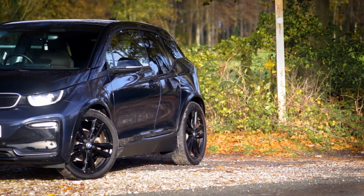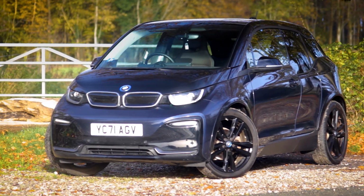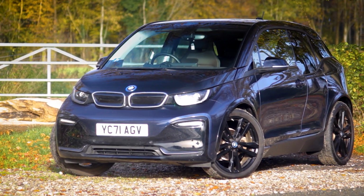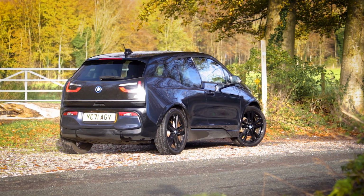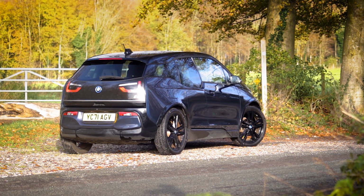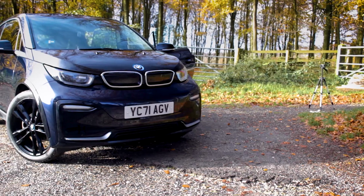Production of the BMW i3 officially ended in July of 2022. That makes this i3s one of the very last to come out of the factory in Leipzig, Germany. Can you believe that this car launched nearly 10 years ago in 2013? It was a huge deal for BMW back at the time, as their very first mass-produced all-electric vehicle.